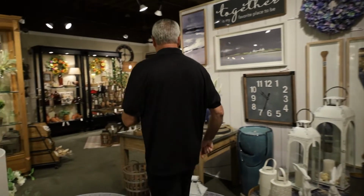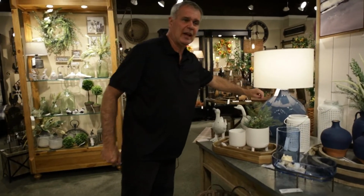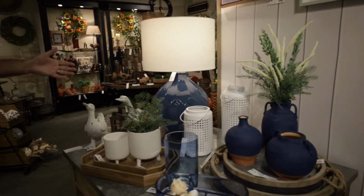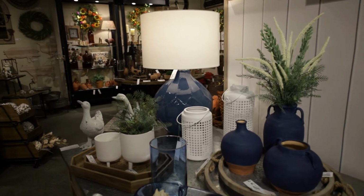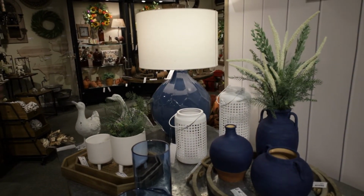And I'm going to come over here because I really want to show you this new lamp. A lot of our new lamps you'll see in Waterfront along with some of our other collections, but this big oversized lamp in this beautiful shade of blue comes to life in this collection.